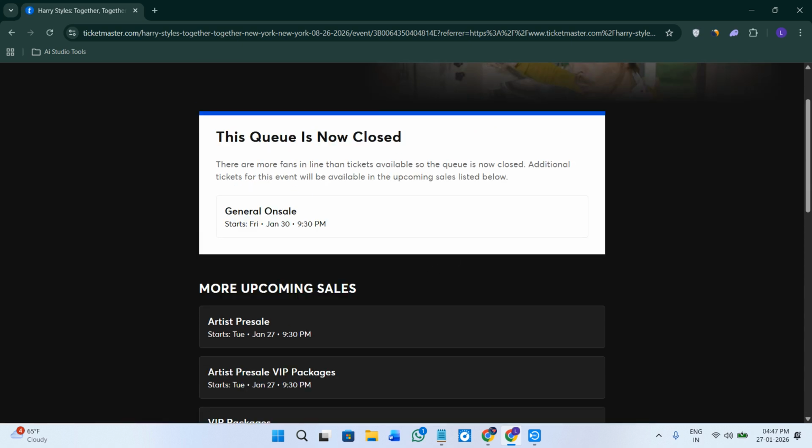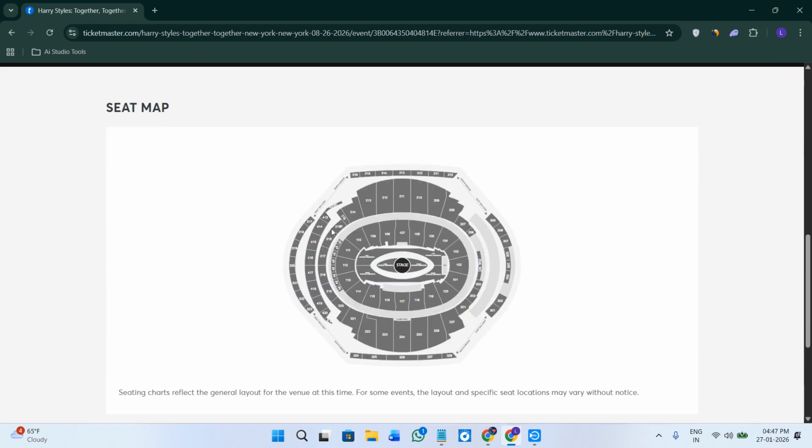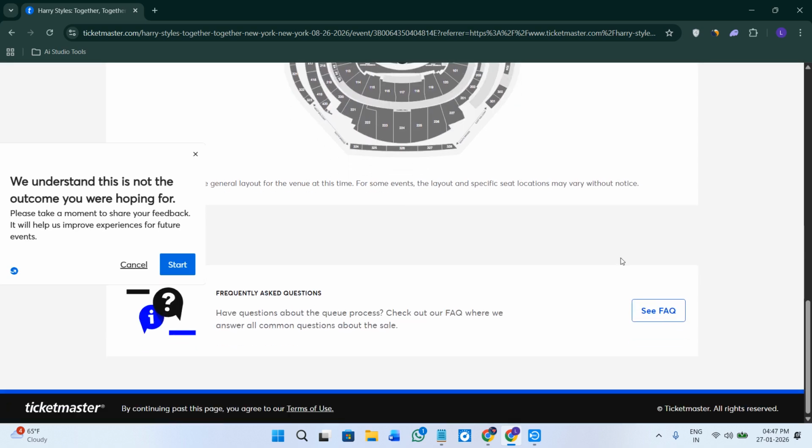After selection, simply go straight to the checkout page. Now you just have to complete your payment details immediately. Since your card is already saved, just confirm and place the order. So this is where most of the people lose time.